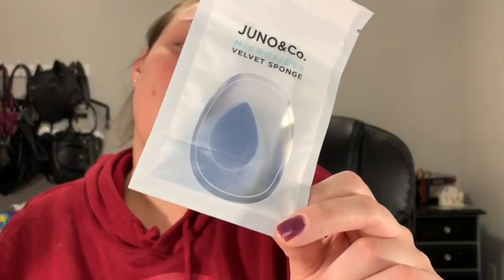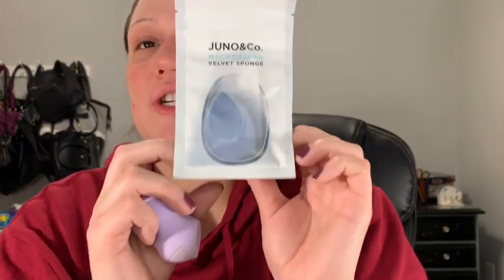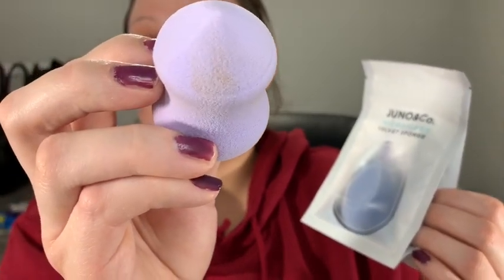So this is the Juno&co microfiber velvet sponge. This saves so much of your foundation you would not believe. It's a microfiber, it's very soft, and it doesn't soak up as much product as a normal beauty blender would. Like this Flower Beauty is really soft, but it soaks up so much product. As you can see, it's cleaned, but there's still product that I couldn't get out after scrubbing it for like ever. So this one is one of my favorite beauty blenders to use.